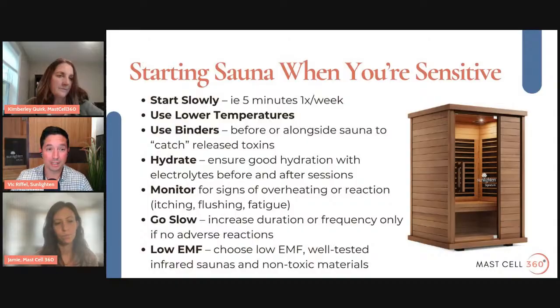And I would almost say on this slide, take out that "when you're sensitive" part. This is just how it should be when you're starting sauna in general. This is what I would say for pretty much everyone, especially the hydration side. We don't realize how easy it is to get dehydrated. Even in a controlled environment, our body's working and it's using those electrolytes to power itself and to operate. And when you're sweating and detoxing, you're losing the bad things, but you're also going through the good things. So hydration is very important.